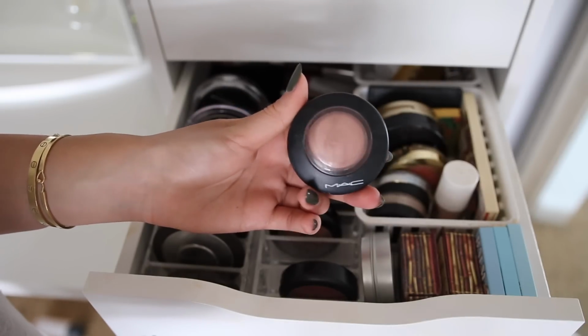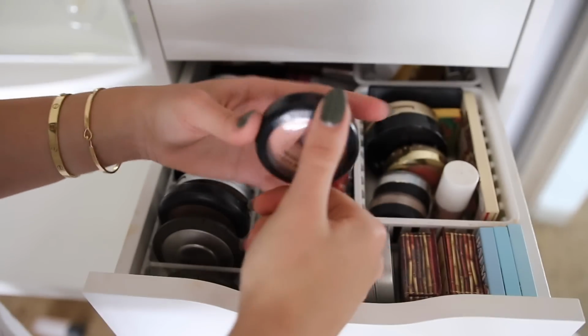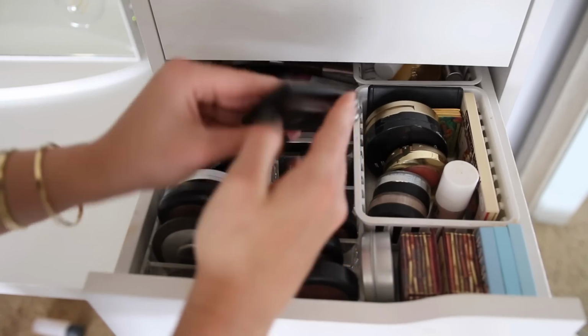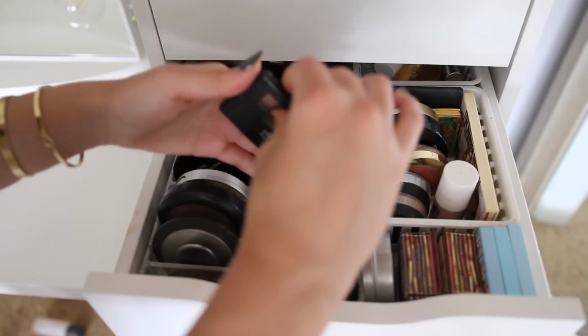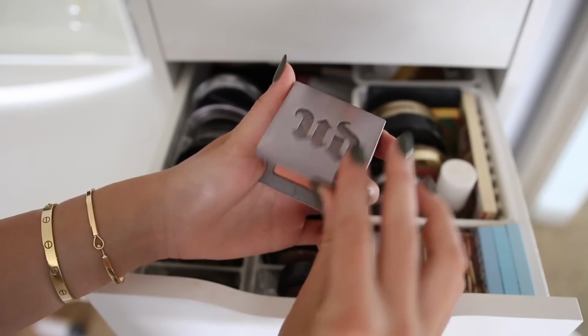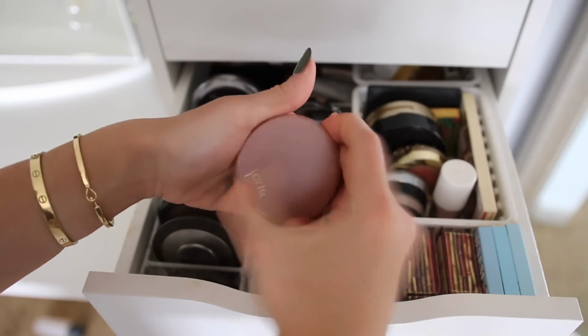This is the MAC blush in the shade Warm Soul. And I have this one from NYX in the shade Peachy, and it's just like a mosaic one. This e.l.f. blush in the shade Tickled Pink. NARS blush in the shade Orgasm. I have this one from Urban Decay in the shade Indecent. From Tarte in the shade Exposed.